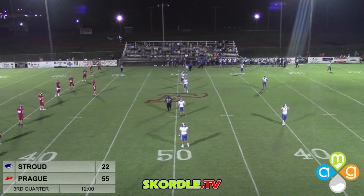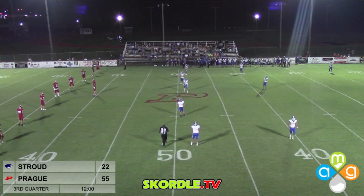Okay, and we're set to kick the ball off as Ringle, number 73, is set to kick it for the Red Devils.